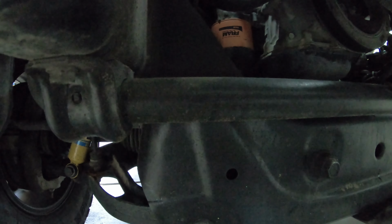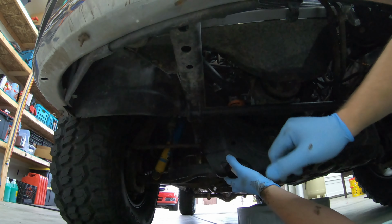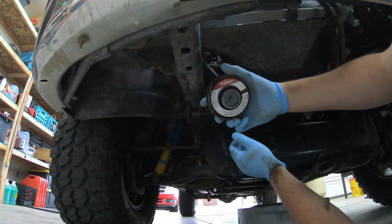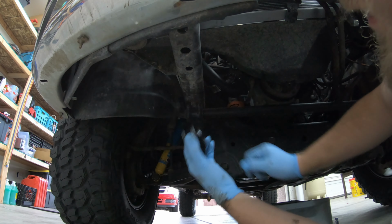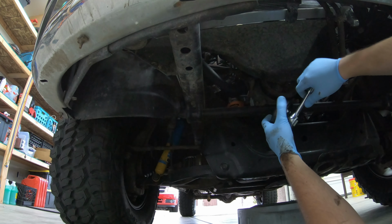We're going to put our drain pan right underneath it. I want to try and get it from here. Let's see if we can. Just assuming you can't see, I'm going to have to use one of these oil filter wrenches because somebody torqued this oil filter on way too tight.